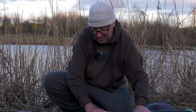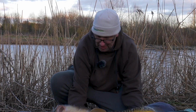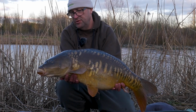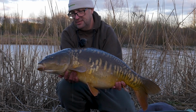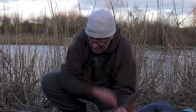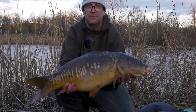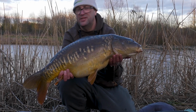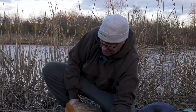And yeah, 18.5 pound in the net again on the fruit and nut wafter. Definitely doing the do. They definitely like that. So happy days. I'll quickly show you the other side. There you go. What a stunning fish. Absolutely gorgeous. Like I say, really gave me a run round.